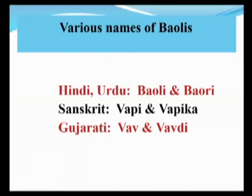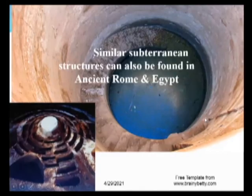Then the Baolis are remembered by various names in various parts of India and Pakistan. For example, in Hindi and Urdu, they are known as Baoli or Baori. In Sanskrit, it is known as Vapi or Vapika. And in the Gujarati language, the language of Ahmedabad, etc., it is Vau or Vadi. Now, the difference between Baoli and Baori is that the big one is Baoli and the small one is Baori. The big one is Vapi and the small one is Vapika. And the big one is Vau and the small one is Vadika. It's like this: big and small, big and small. They are the two categories. There are many words in Sanskrit with the Ka, like Radhika and Karnataka, etc. So let's not go into that detail.